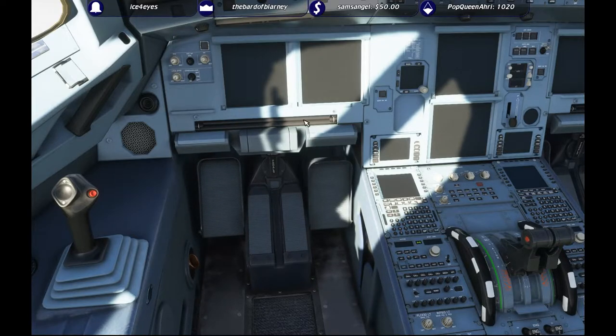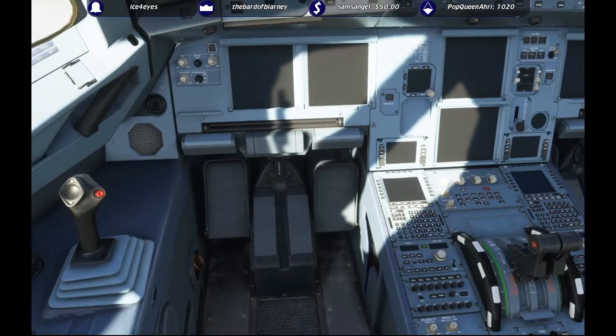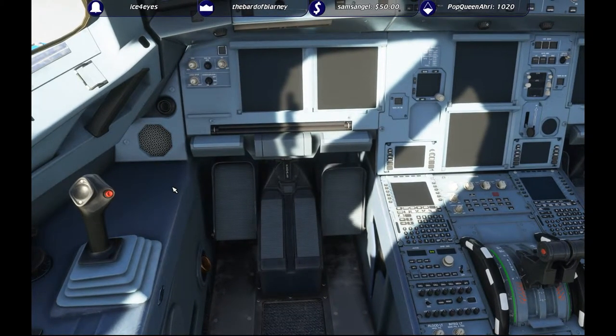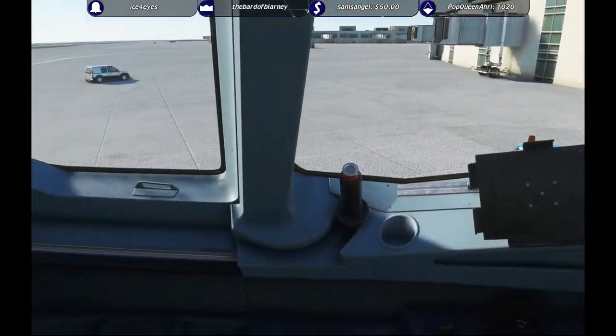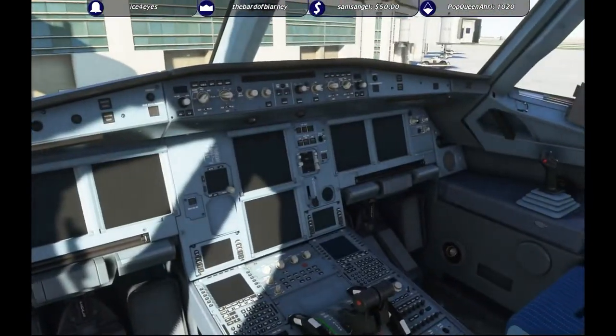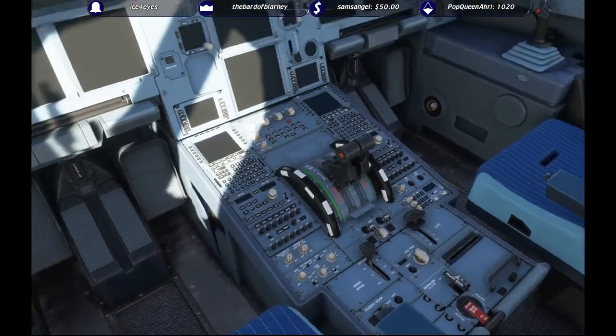Oh, I'm so happy. I've done a couple of test landings, only in X-Plane 11. I have never flown it in Microsoft Flight Simulator. So we're all gonna try this as a brand new thing together. I've never seen it before, and you've never seen me do it. So that's what we're gonna be doing today.